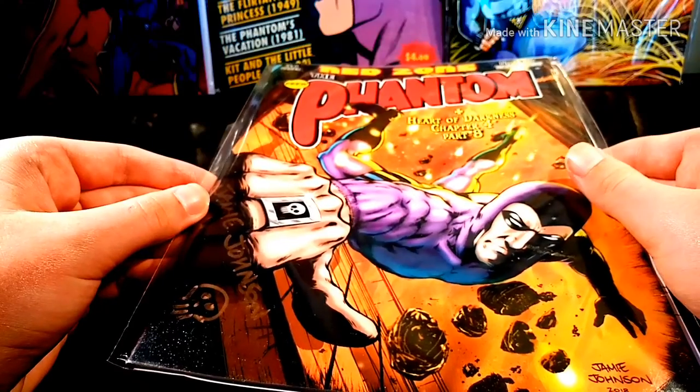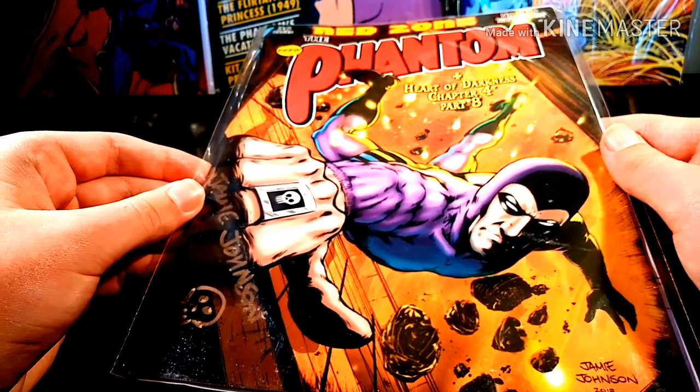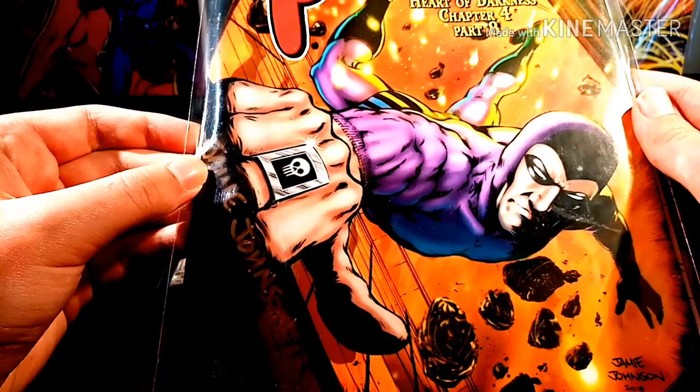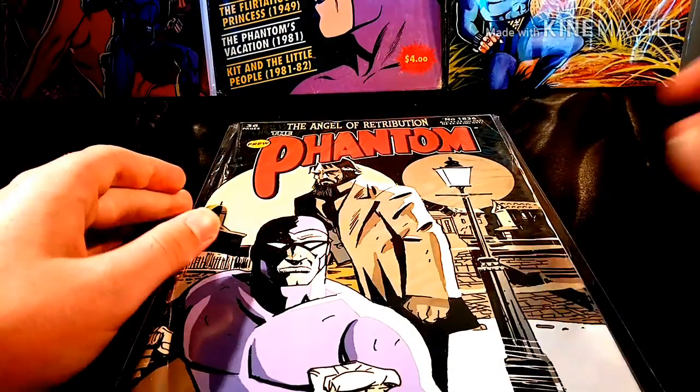Now, this comic is by Jamie Johnson, 2018, and I got it signed by him at last year's Supernova, and yeah, it was a good story. He does good art, like I said.